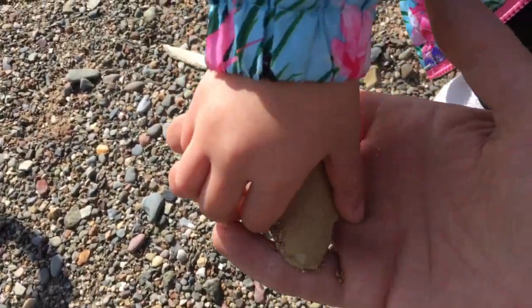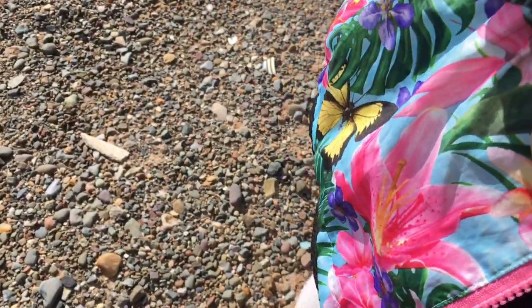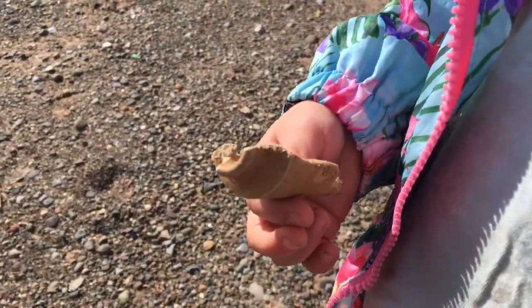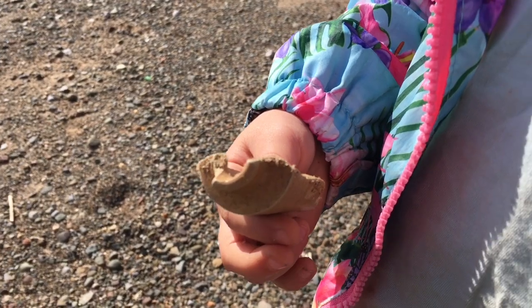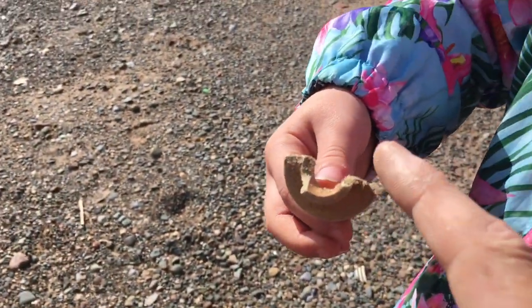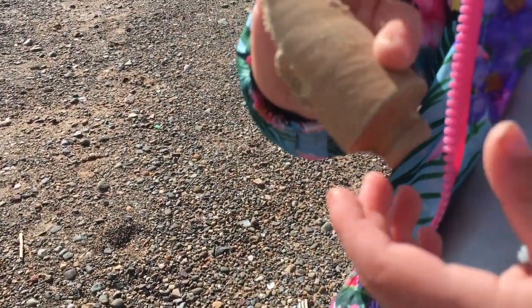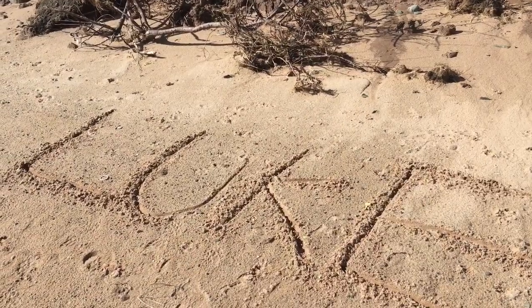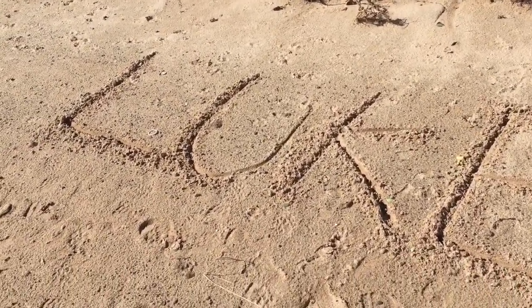Can I hold it? Yeah, of course you can. Turn round into the sun. That's lovely, you know. Your nana will like that. Would she like this? She'll like that. You got it? Right, ready. Spotted on Oglet Shore Beach.